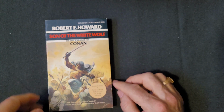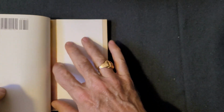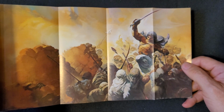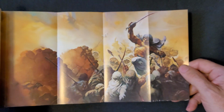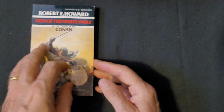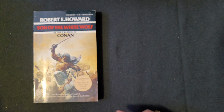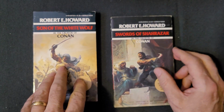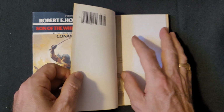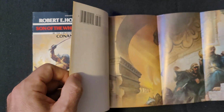This is not a Robert E. Howard story. I believe the artist is Kelly Jones. But it also features this wonderful pullout that you see in these paperbacks, which is unique. You don't have too many paperbacks that have that kind of show within the pages of their book. Here's another one. This is the Swords of Shahrazar, and again, it features that wonderful pullout, and you see the signature of the artist.